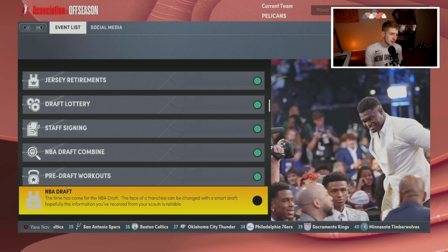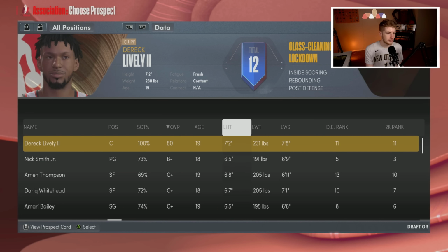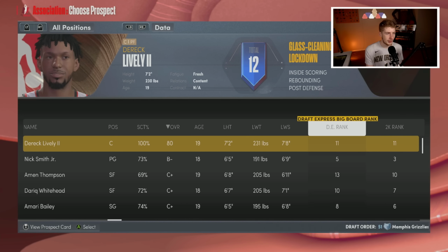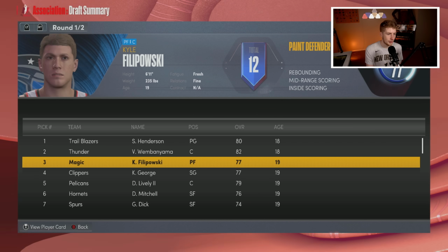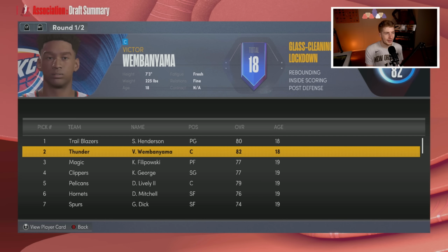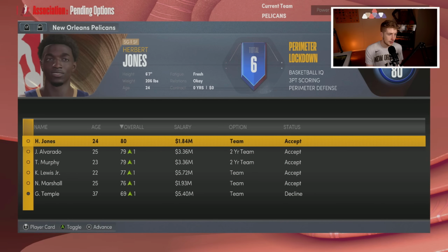So let's jump into the draft and let's just draft at number 5. I'm not promising I'm keeping this player, but if I was going to draft somebody, it would be Derek Lively. So welcome to the team, Derek Lively, and you may not stay on the team. Who knows? So the Blazers draft Scoot Henderson and Victor Wembanyama. So that means we got a Chet and Wembanyama front court now.